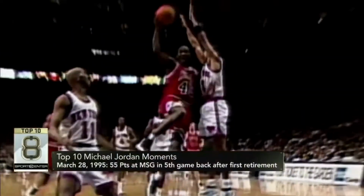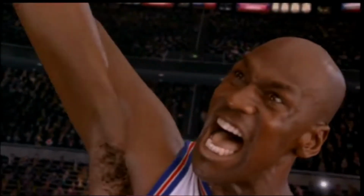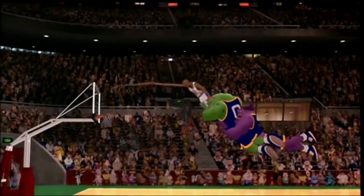Number two, ice packs. A well-known fact about Michael Jordan is that he iced his knees after every game to combat inflammation. I'm not sure if this was true of games he played in Space Jam as well.